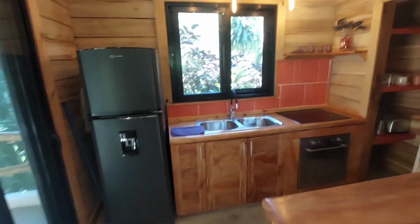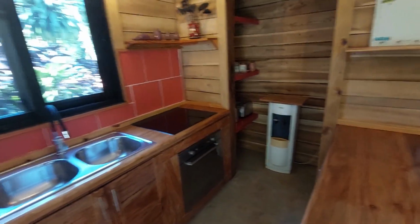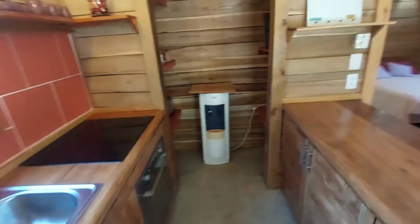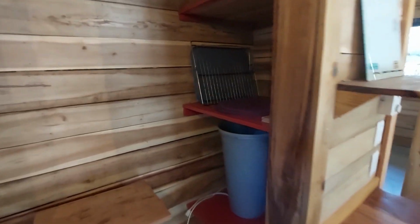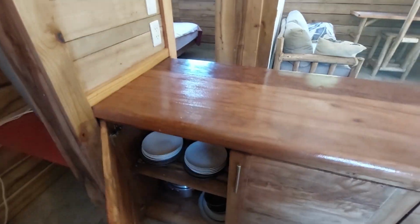Got a really nice sized kitchen with a separate little pantry. It's got an oven. It's got a stovetop, fridge, freezer. And it's got lots of cabinet space. And it's got this pantry as well, with all this shelving and everything. And all this stuff stays. Look, you've got a blender. You've got a toaster here. And then you've got all your pots and pans.